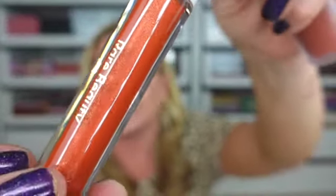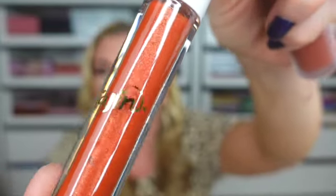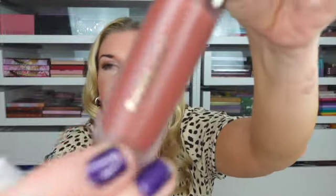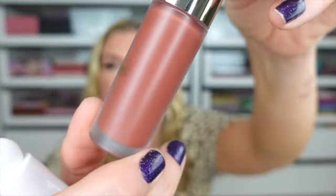I don't know if you can see how shiny it is. That is gorgeous, and that is like the perfect shade. And then here is the liquid blush. I love this formula. And I love how warm these colors are because, again, like I mentioned, I am a warm toned girly. So let's do a little swatch.